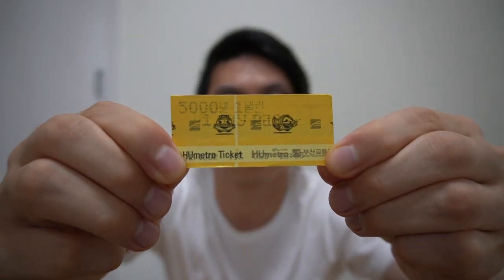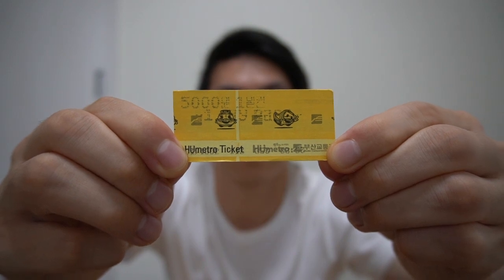Tip number 2. Be sure to get a one-day pass for the Busan Metro. This guide right here will make your travels much easier. It works for the whole Busan Metro from line 1 to 4. It's super easy to buy at any of the automated ticket machines in the stations. It's super convenient and surprisingly cheap, only 5,000 won.